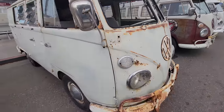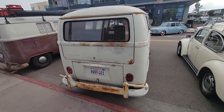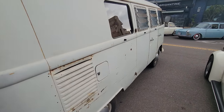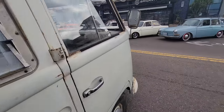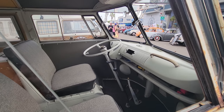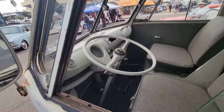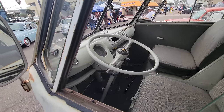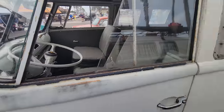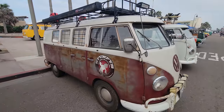What year is it? Let's see. 66, I'm gonna think, maybe. Could it be 65? I'll look at the dash so I will know what it is. Could be late 66 or early 67 too. Okay, there's no separate four-way flasher, so it's probably 66 or 67. I'm gonna guess. Let me know in the comments if you think I'm right, wrong, if I'm an idiot.